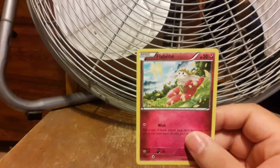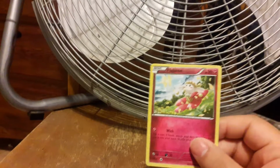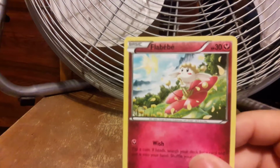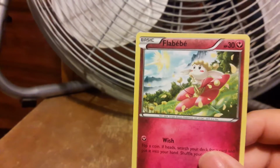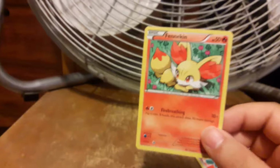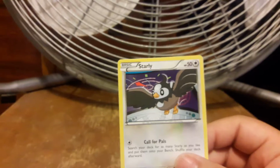Next, we have a Flabébé. I think that's how you say it. Some type of Pokemon card. Looks dope. It's like a flower, huh? Looks like Dragon Ball Z up there in the air. Fennekin. Alright, that's another starter Pokemon for the XY series. Fire type. Fennekin. And last but not least, Starly. Bird Pokemon. So there you have it, y'all.